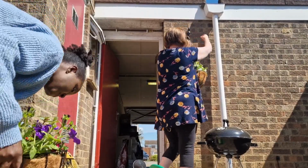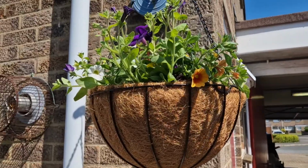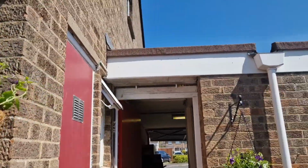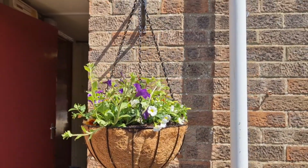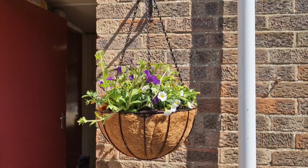After watering this, we moved them and hung them nicely and beautifully. I just love this, and I can't wait to see the edges, like how they'll be dropping down. That's what I love about hanging baskets.